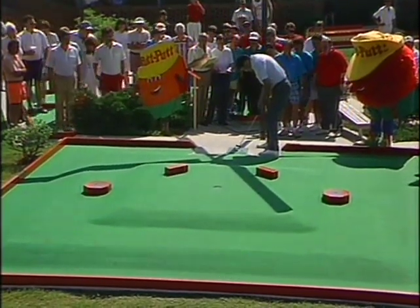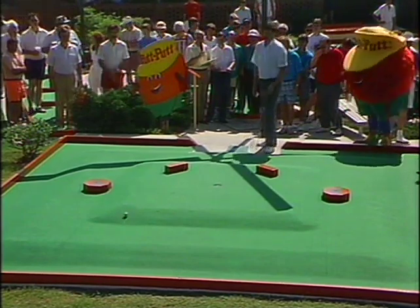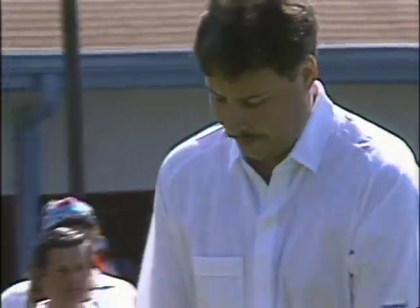Straight in, obviously the only way to play it. One hole up, another, not there. Man, what do you do? Steve will pick up. We will see an ace here from somebody. I'd be surprised if the skin is established on this hole.